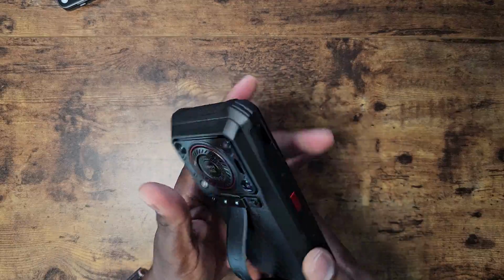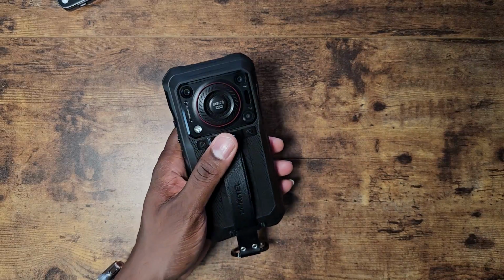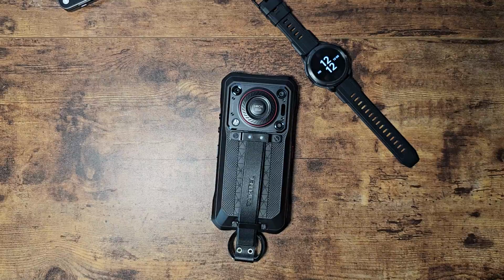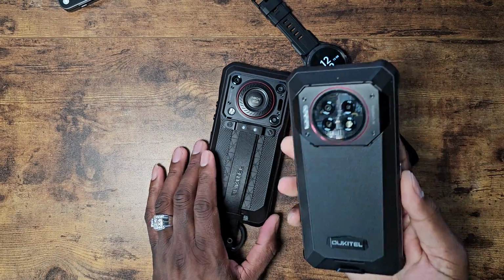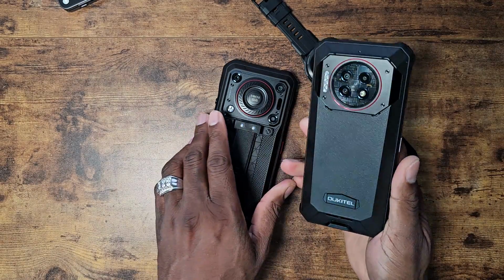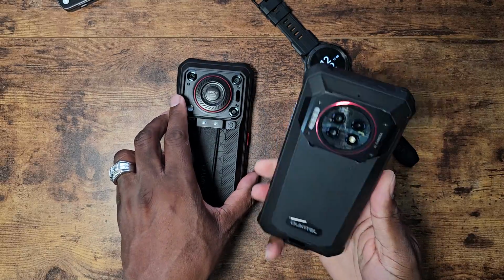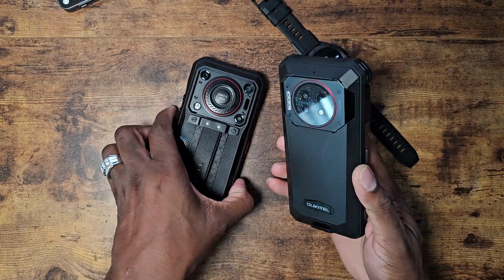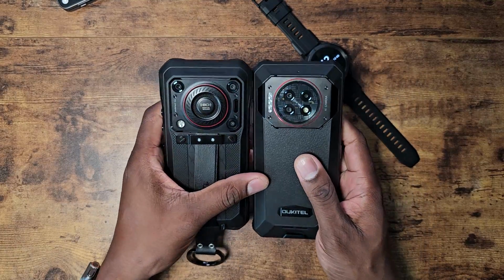Yeah, let me show you another one here. Here's my Oukitel watch, and I've got it paired to this beauty right here. This is the WP19, I believe it is. Yeah, this is WP19 Pro. These phones are very nice, but here it is. They got the same design style cue. You know what I mean?